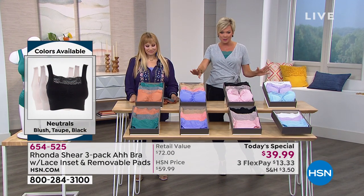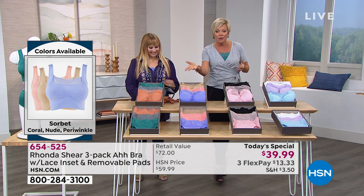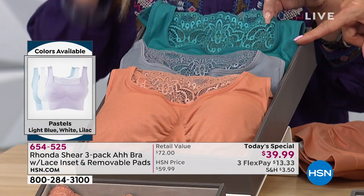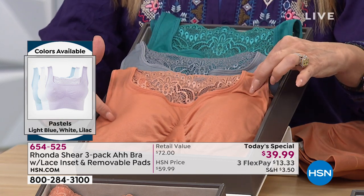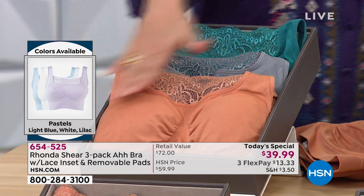You have to get three bras at this price. I mean, that's an easy one, because it's so affordable, and also on FlexPay. This is your vintage jewels collection. One of the colors I'm wearing is here. And this is that, and pop these colors, girls. Let this bra show. Teal, your gray. I'm obsessed with this color. I do too, love that color. I love it. Copper. We're calling it copper. Have you done that color before? We've never done anything even close to it.